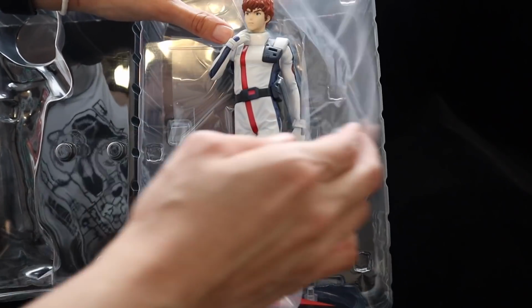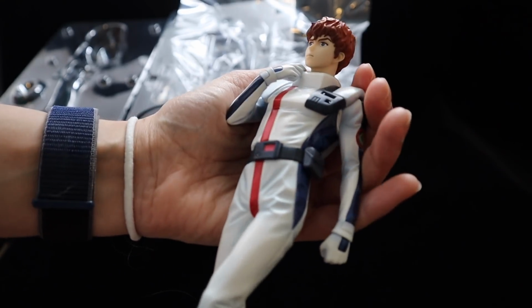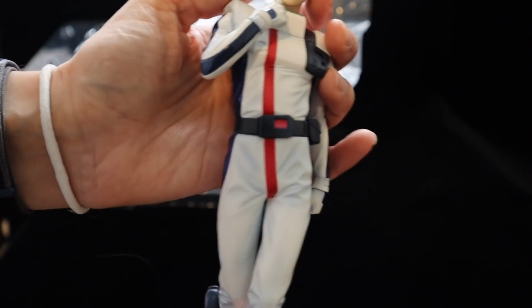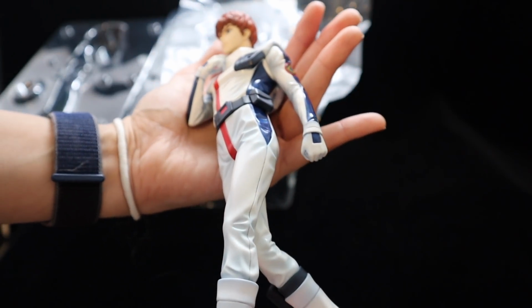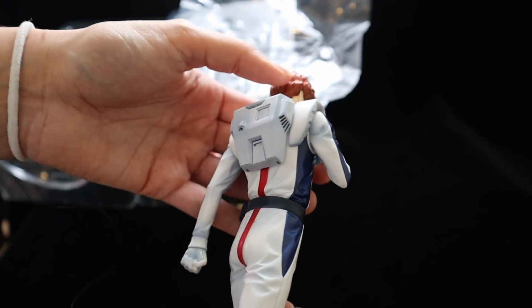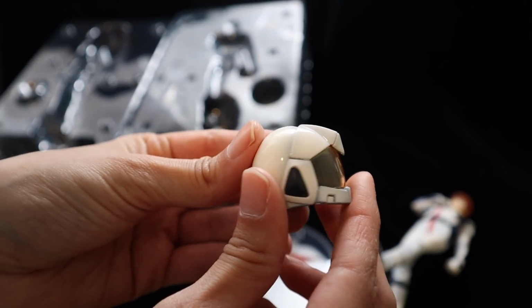Let me remove the plastic. The detail on this guy is absolutely amazing. He has a very bluish tinge for his shadowing. I don't know if you guys can see that on the camera. It's so nice. The helmet interior is detailed as well.